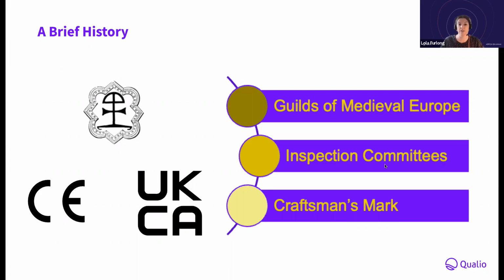So this combination of the inspection mark and a craftsman's own mark became a symbol of excellent product quality for customers.